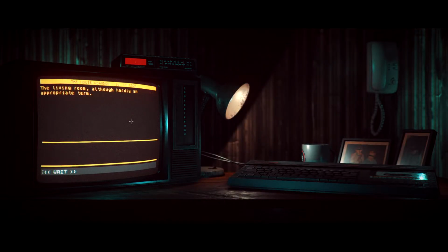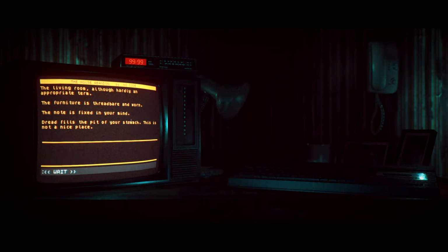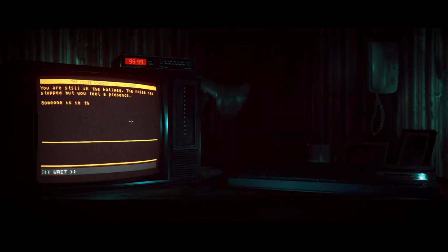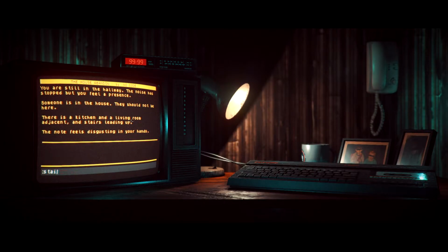Was that the developer? Then we just stop being a bit of a bad man. Okay, leave. I don't want to go upstairs, dude. There's a man in my bedroom. It's me. I'm sitting here. He's going to come behind me, and it's going to make me jump. Someone is in the house. They should not be here. Go upstairs. Wait.